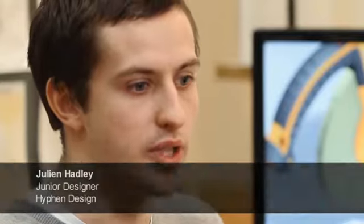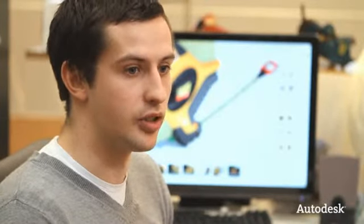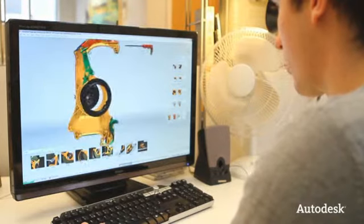My name is Julian Hadley. I'm the junior designer here at Hyphen Design. When I work on a project, I find myself using a wide variety of CAD applications. It's very simple to bring geometry into Showcase to create visualizations. I find Showcase really has a big effect on the way I work.